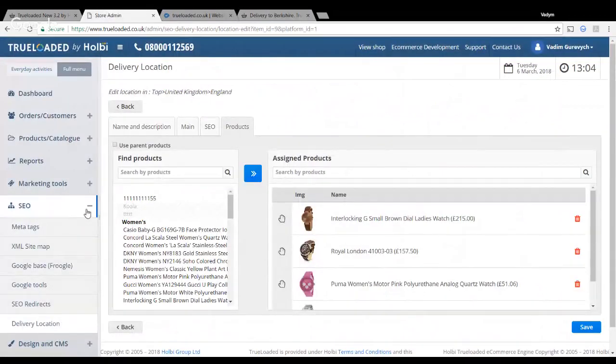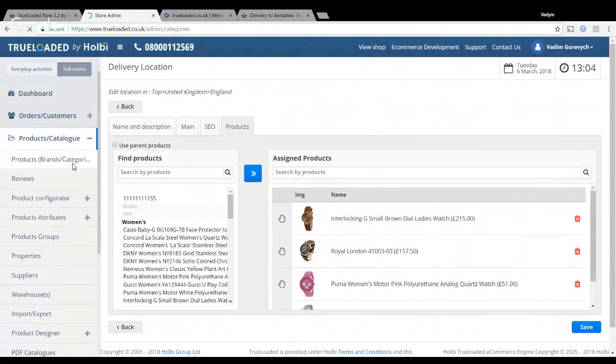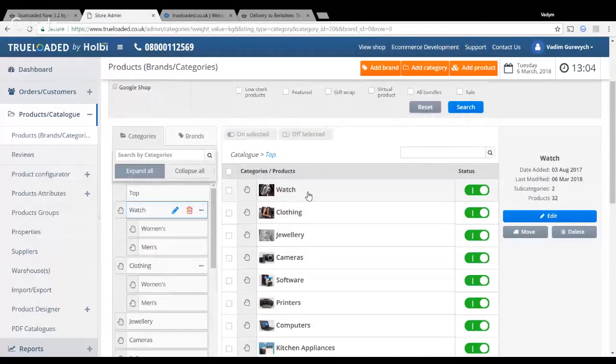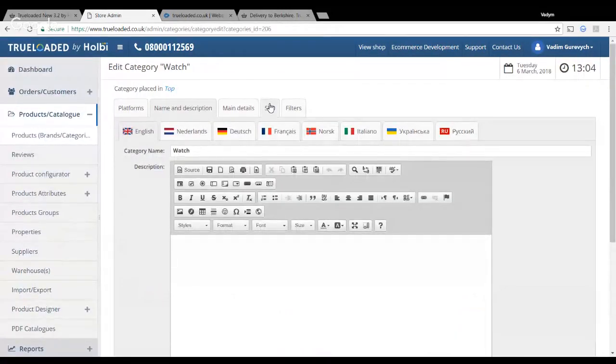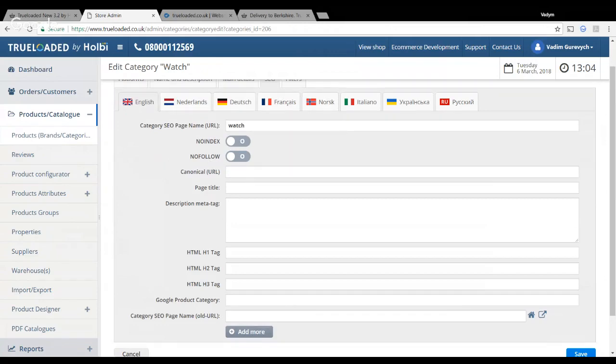Now we're done with the SEO menu, and we'll just check how SEO works on products and categories. If we go into products, for example, and we go into this watch category, this one, we press edit. As in pretty much anything which is reflected in the front end, in TrueLoaded you would have this SEO tab which describes how Google and other search engines should see that particular page. So by default, it just uses the category name, but you can also change that to anything you want. You can hide it from Google and other search engines by saying no index, no follow. You can use canonical URL if needs be.